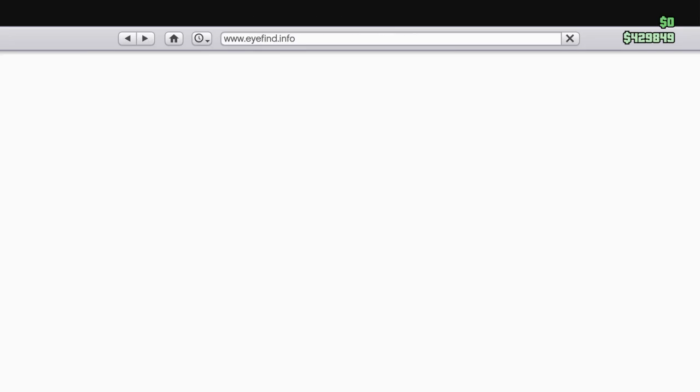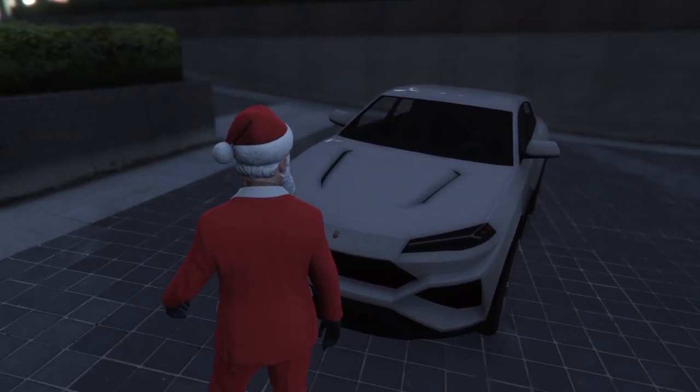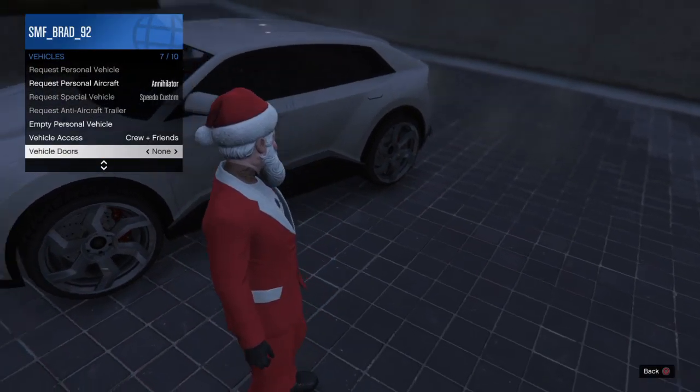Okay, $498,000. Here you go, guys. Here's my Toros. Basically white. I wanted to pick it white because I always stick with white when I modify it the way I want it, guys.